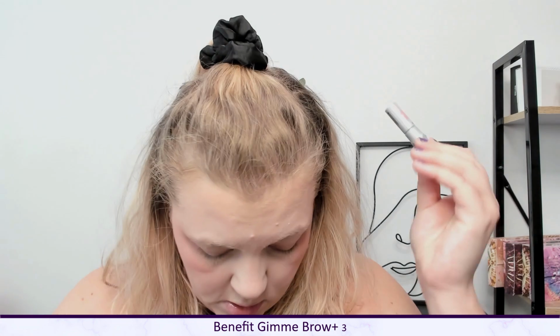Next, brows. I got the Benefit Gimme Brow because honestly, I have a mini one because I wouldn't buy that. I never understood the hype about the Gimme Brow purely just because it's a tinted brow gel and it's not even that good in terms of the hold. So what is it that you like about it so much, people, that you need to have it at all times? I really don't get that. I really don't. So yeah, is it a tinted brow gel that works? Yes. Is it gonna hold your brows really well? No.